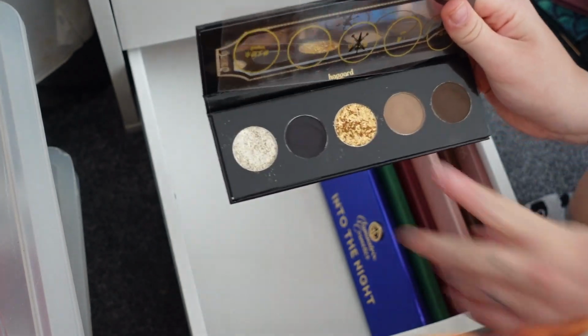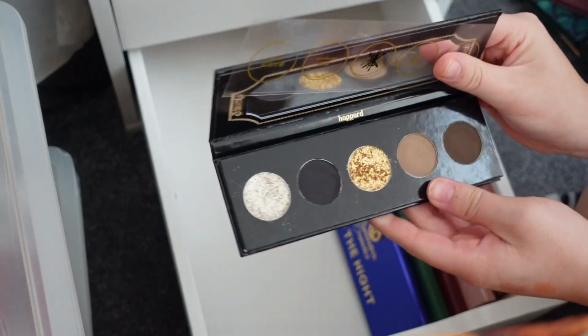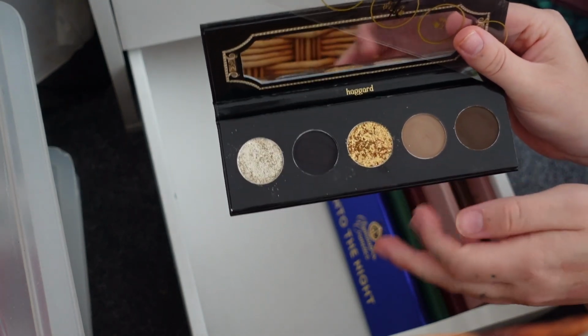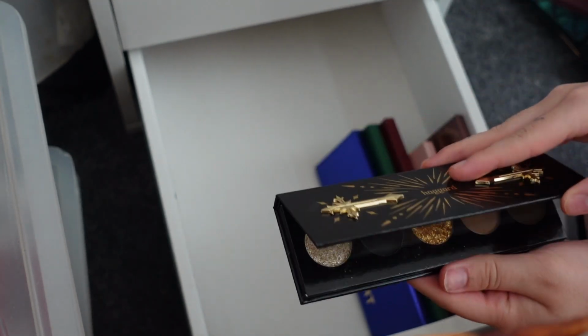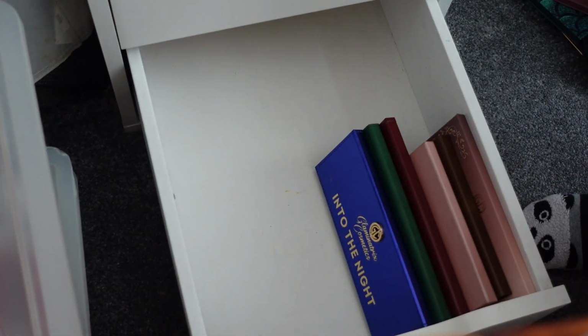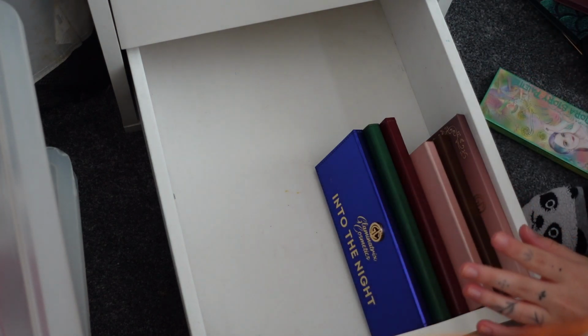I kept it because of the gold, but I have one other gold in my collection that I think to use over this one, and this can look a bit chunky, and I just don't need this, so I think I'm just gonna get rid. The formula's fine, it's nothing to write home about, it's alright, but it's taking up space, and I want to only keep things that I actually will actively use a lot.